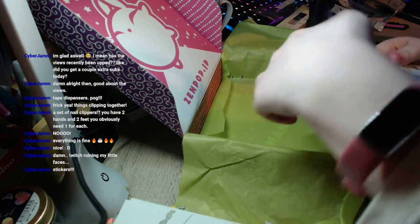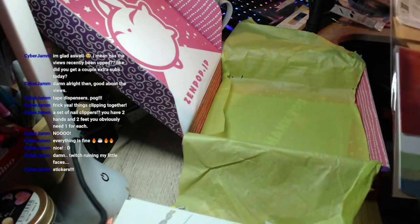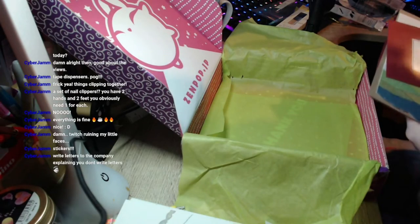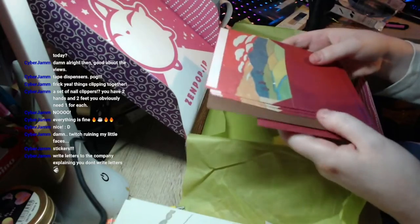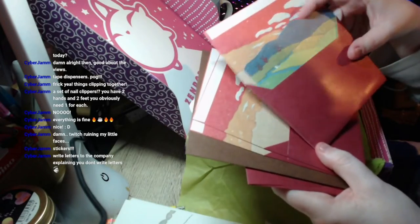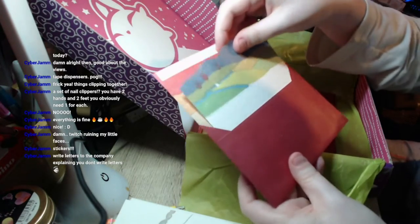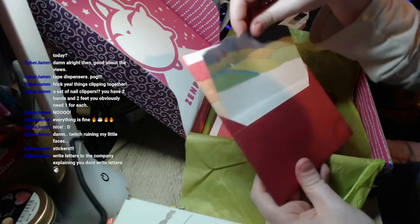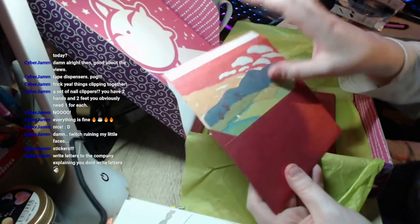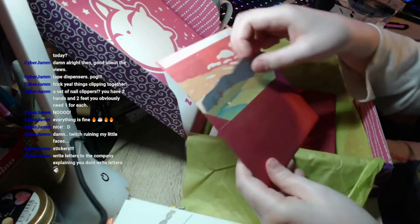Oh, that one's sticky. Let's get everything out of here. Oh, write letters to the company, explain you don't write letters. Oh, these are the envelopes. Oh, and this one's like a display. So here's the letter inside of the envelope, so that it looks like a little landscape. That's so cute.